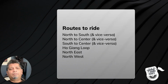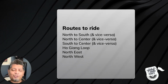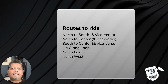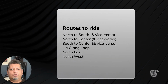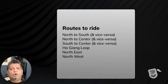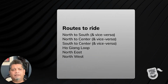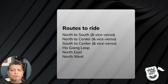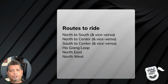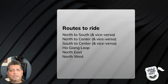Now, there are many routes that you can ride in Vietnam. It's all dependent on the number of days that you have for your tour and vacation. In principle, you've got the entire north to south or south to north, as you may plan. Or you can divide it into two parts, either the north to the center or the south to the center and vice versa. You've got the Hajiang Loop, which is really famous, similar to the Leh Ladakh Kashmir motorcycling in India. And then of course you've got your northeast and your northwest.